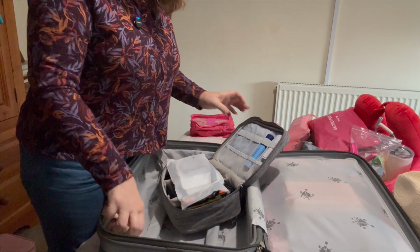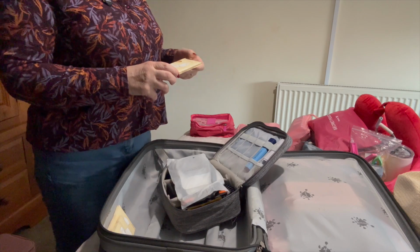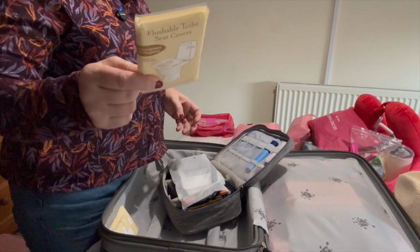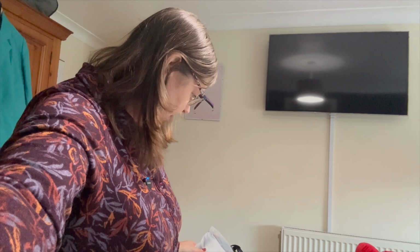Then, oh, and I've got some little toilet seat covers. I bought them. If you go to any public toilets, I hate using public toilets at the best of times, so I bought some little seat covers. And then if I am caught short, or either of us are caught short and we're out, we can use one of them. I don't like using public toilets.